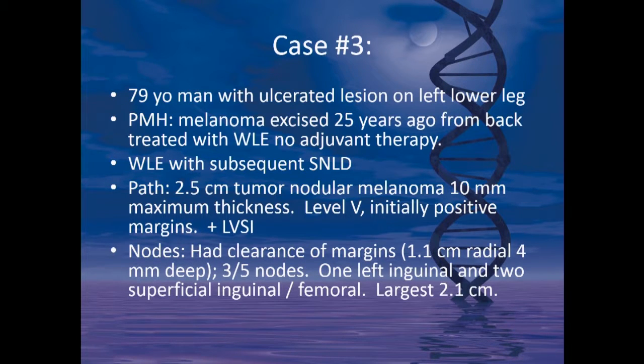A 79-year-old man with an ulcerated lesion on the left lower leg. Past history of a melanoma excised 25 years prior from his back, treated with wide local excision and no adjuvant therapy at the time. After the leg lesion, he had a wide local excision with subsequent sentinel node dissection. Pathology revealed a 2.5 centimeter nodular melanoma, 10 millimeters thickness, level 5, with initially positive margins and positive LVSI.